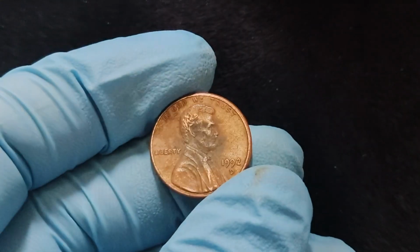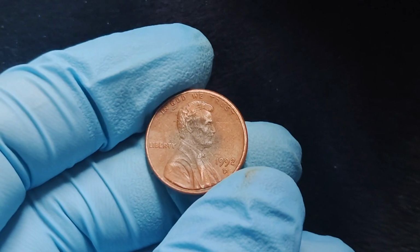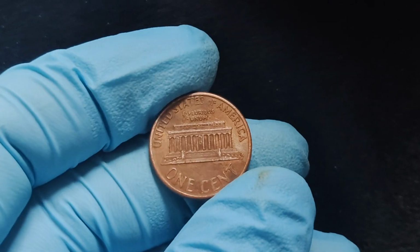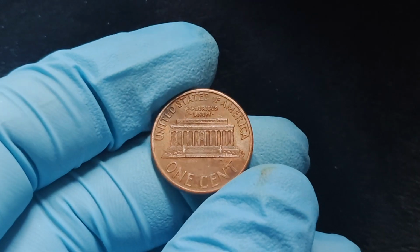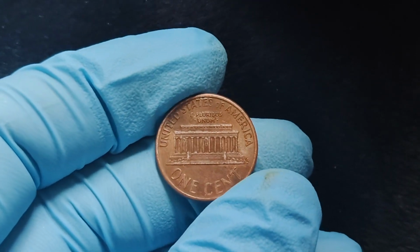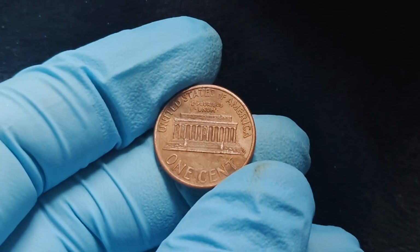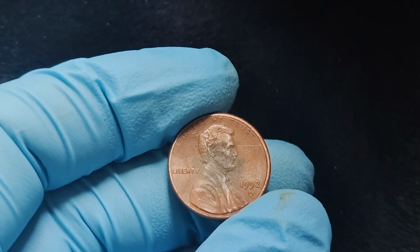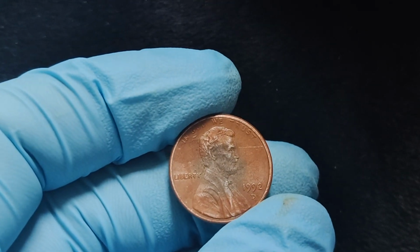Okay, so let's dive into this little gem of a penny. The 1992 D Lincoln penny might look like your average coin at first glance, but the devil, as they say, is in the details. What makes it so special? One word: error. Here's the scoop. Back in 1992, the Denver Mint accidentally struck some pennies with a reverse design intended for 1993 coins. This is what collectors call the close AM variety.